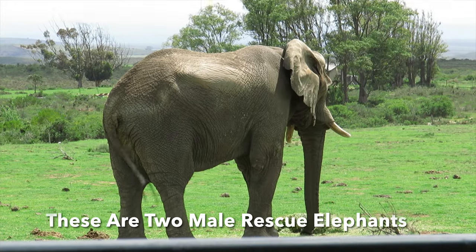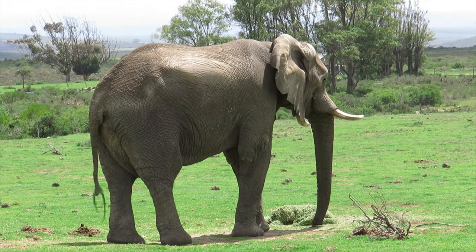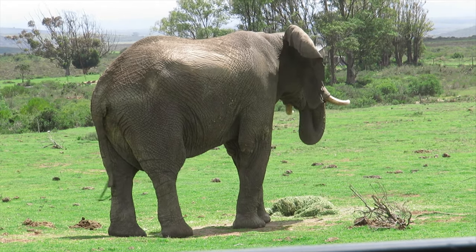Elephants we have on the property, they are extremely destructive eaters, so we have to keep them separate from the rest of the property. These two boys, they can eat up to 350 kilograms of grass and leaves and bark every day.